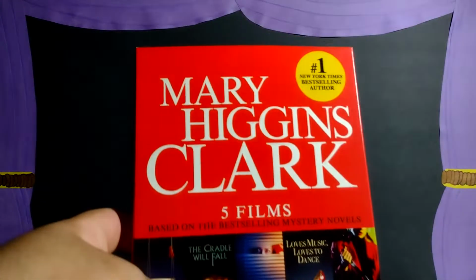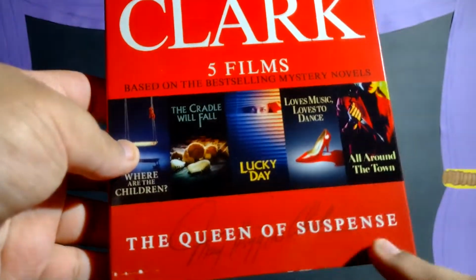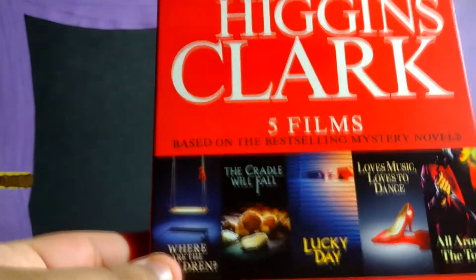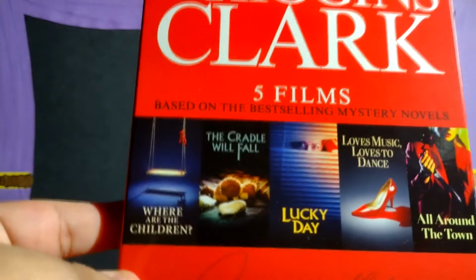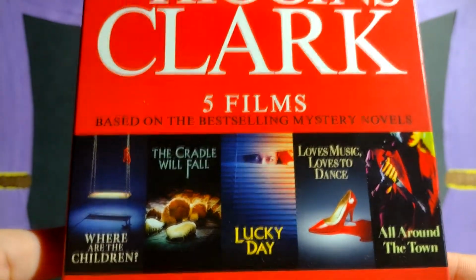Next is a series of 5 films put together on DVD from Mary Higgins Clark. I know she's a very famous author of suspense thrillers and stuff like that. So yeah, 5 films put together: Where the Children Are, The Cradle Will Fall, Lucky Day, Loves Music, Loves to Dance, and All Around the Town.